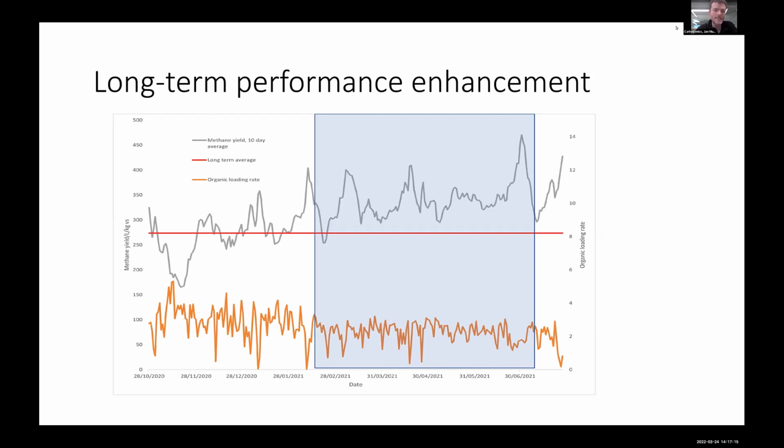This shows the methane yield per kilogram of volatile solids. This is a very well-established parameter to understand the performance of a biogas reactor. The red line I've put in here is the long-term average methane yield, which for this AD operator was about 250. You can see it's going up and down. It's also partly related to how much is fed into the reactor. This is what you always see when you're working with anaerobic digestion operators. It's never 100% stable. This is why we need these long-term trials. Just a week or a month wouldn't be long enough. So we went for 4 months.